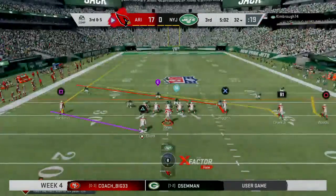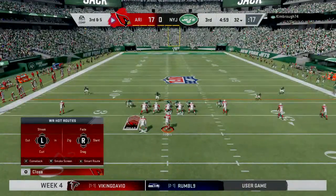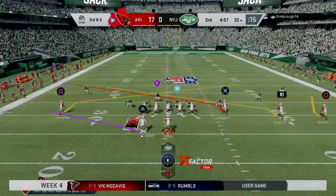Got it. 96, Mike, 96. Let's make these babies cry all the way back. Hey, Charlie. Let's make these babies cry.